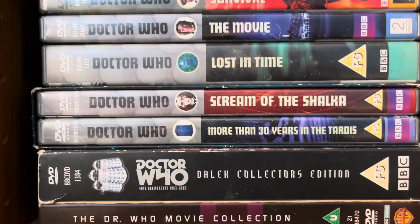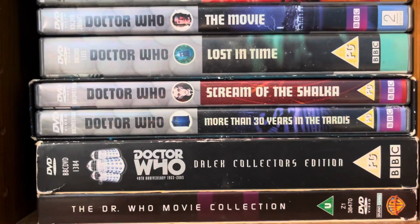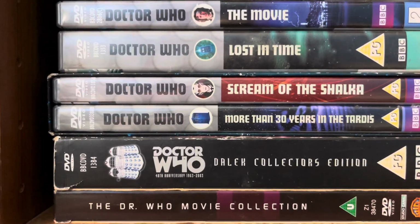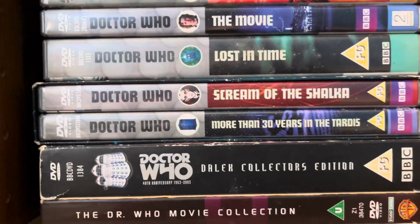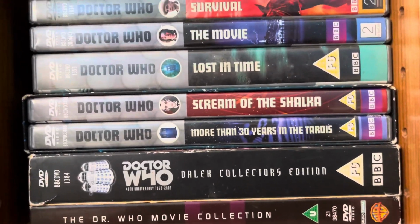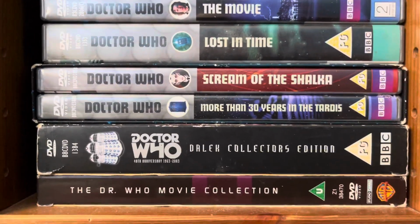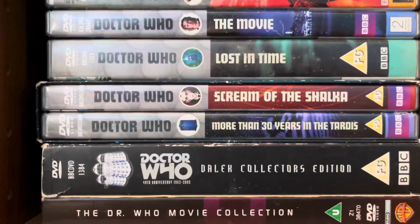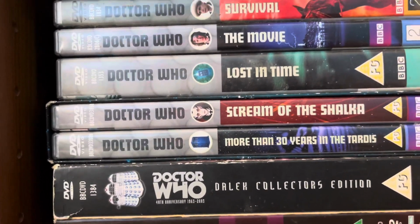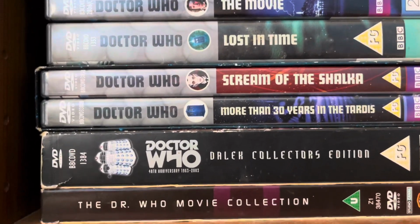Then you've got Scream of the Shalka. It is an official release, but it's not canon in Doctor Who now. It was released in 2003, I think it was, because of the 40th anniversary. And it was a way of carrying on the show before Christopher Eccleston took over. But it's quite a good release. I like Scream of the Shalka. You've got Richard E. Grant in the role. More Than 30 Years in the TARDIS. That is the 30th anniversary documentary for the show.